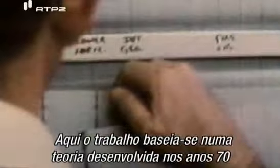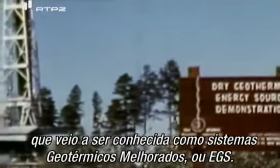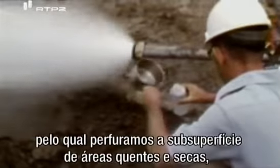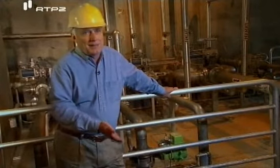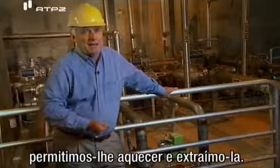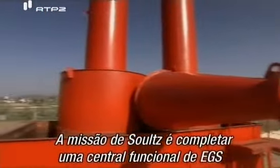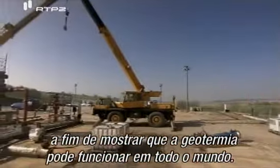The work here is based on a theory developed in the 1970s at the Los Alamos National Laboratory that eventually came to be known as Enhanced Geothermal Systems, or EGS. EGS is a process by which we drill down into the subsurface, into hot, dry areas, fracture the rocks, put water in it, allow the water to heat up, and then extract it. Soultz's mission is to complete a working EGS plant in order to show that geothermal can work all over the world.